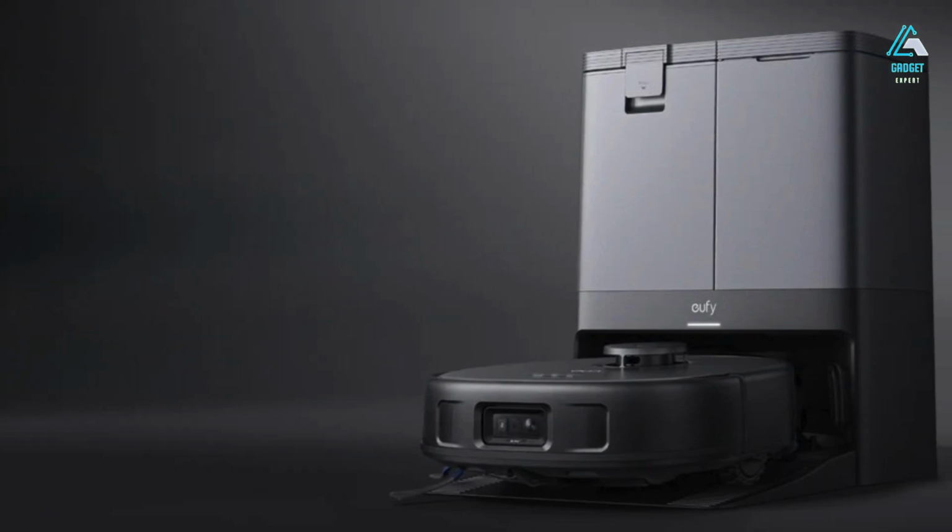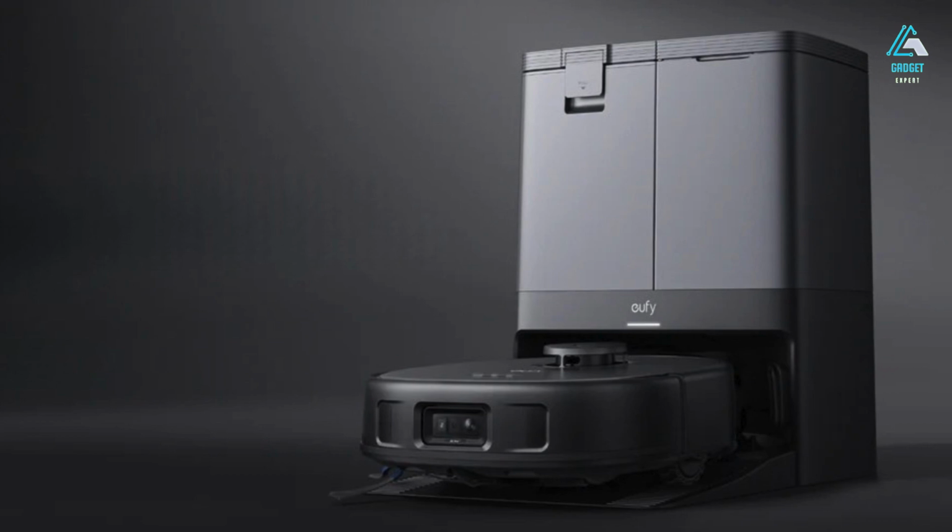Number 1. Eufy X10 Pro Omni. The Eufy X10 Pro Omni is the best robot vacuum for most people. This self-emptying robot vacuum and mop checks pretty much all our boxes.